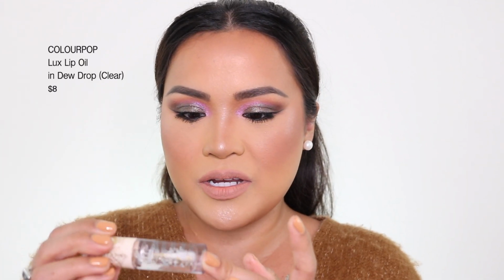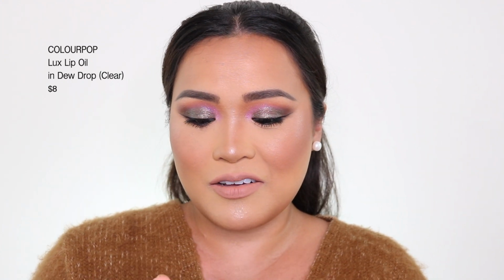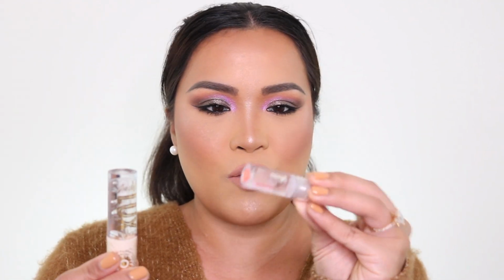All right, next I'm going to put lip gloss, but this one is lip oil. What's the difference? Lip gloss is more sticky. Lip oil is actually not sticky at all, and the consistency is so much better. If you want to try something new, lip oil is amazing. This one is from ColourPop, Luxe Lip Oil. I believe it's $8. It's a dupe for Tower 28.